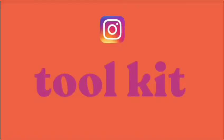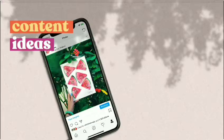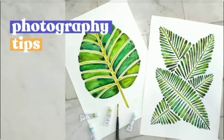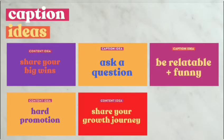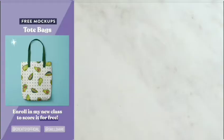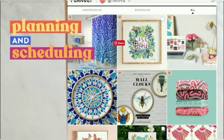This class is essentially a toolkit to help you grow your Instagram page. Everything is broken down into short videos, and we'll be covering each key topic: using a personal account versus a business account, ideas for varying up your content in interesting and meaningful ways, tips for photographing your work so it looks professional and captivating, even if you're just using your iPhone like I do, ideas for writing compelling captions that encourage interaction with your followers, methods for driving sales by using a strong call to action, using Instagram stories to go more in depth and generate even more engagement, plus planning and scheduling methods that I use every day.